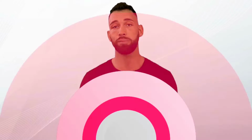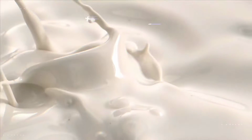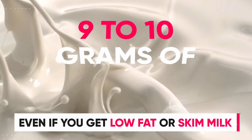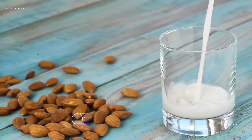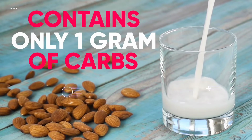Now, as far as dairy-based recipes that call for milk, you can replace that with unsweetened almond, cashew, or coconut milk. Most people don't realize that even if you get low-fat or skim milk, you still wind up getting about 9 to 10 grams of carbs per cup. On the other hand, unsweetened almond milk, for example, contains only 1 gram of carbs, which as a milk substitute is as close as you're going to get to 0.